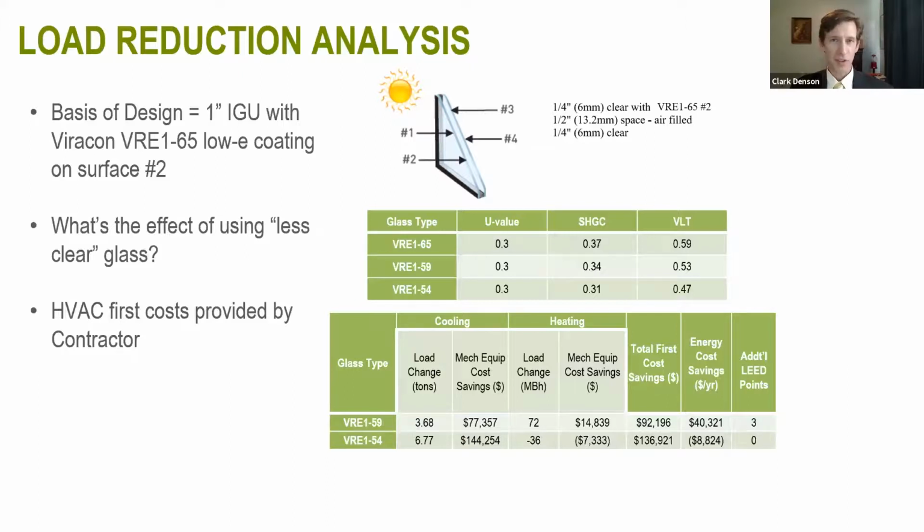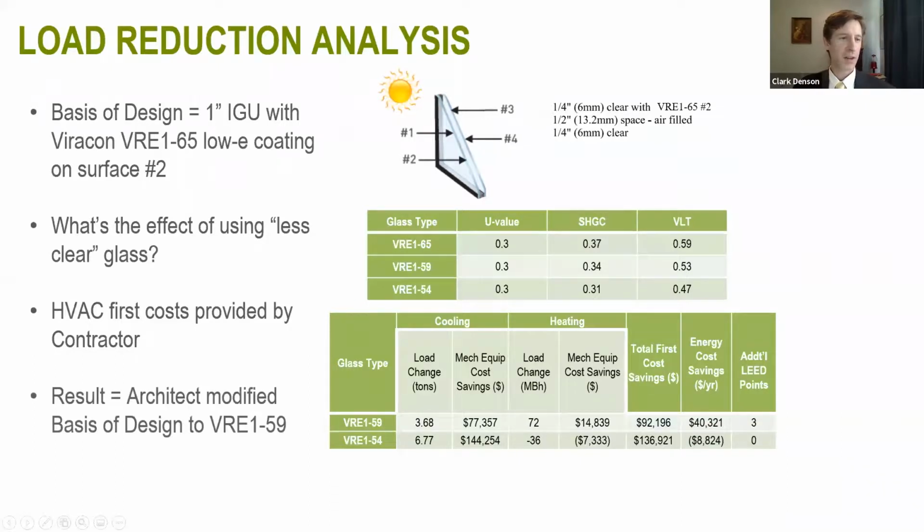The idea there was that as you reduce the visible light transmittance on your glass, you're reducing the effectiveness of any automatic daylight harvesting controls that we had in the building. So this is the case. And so by iterating between different glazing types, we recommended to the architects the use of the VRE 59 coating. The architect agreed, and that became the basis of design going forward.